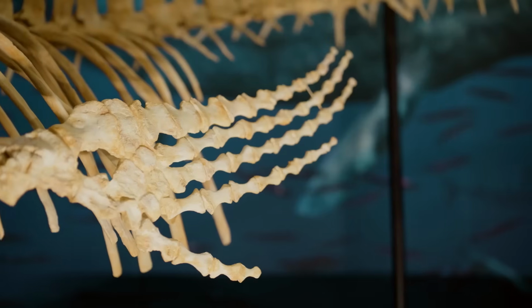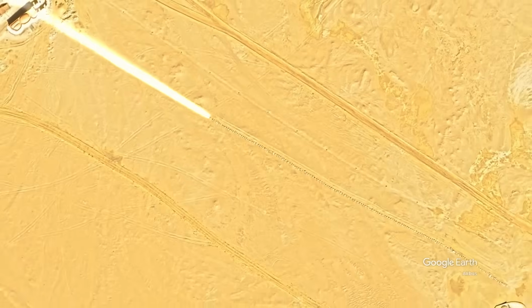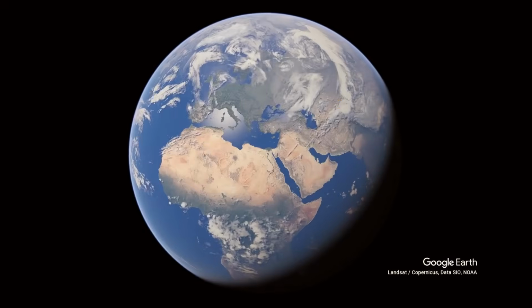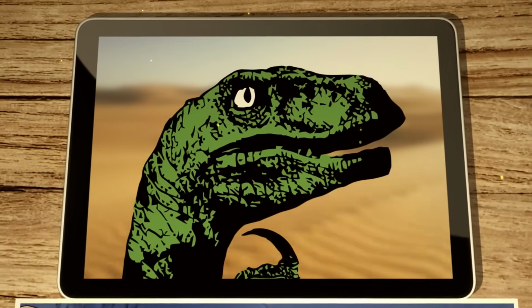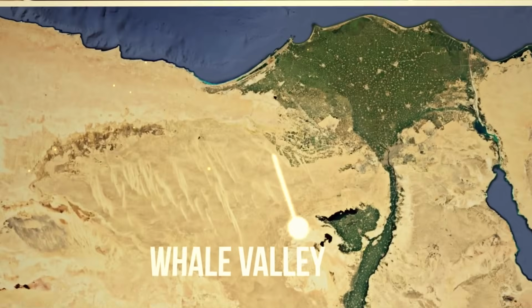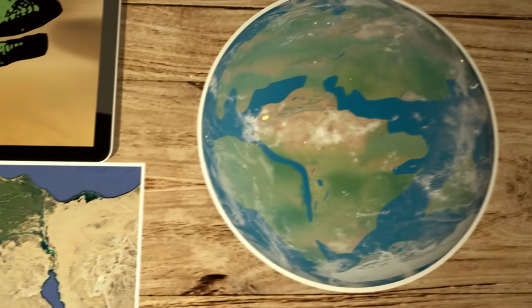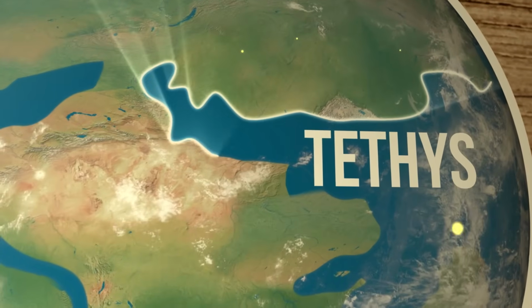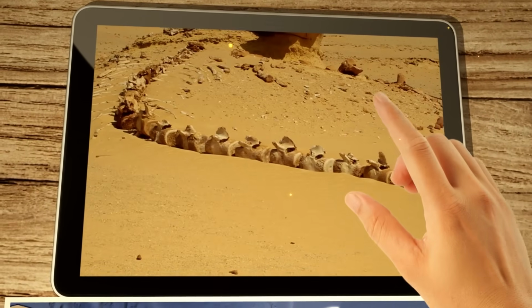It was an animal that lived in this area when Egypt was underwater. You see, today, the Valley of the Whales is the world's largest ancient whale graveyard. You're likely wondering what marine animals are doing in a desert more than 100 miles away from the nearest coast. Well, millions of years ago, this desert was at the bottom of a massive ocean called the Tethys, which stretched from Europe to India. When sea levels dropped, the ocean left behind a seabed covered with fossils.